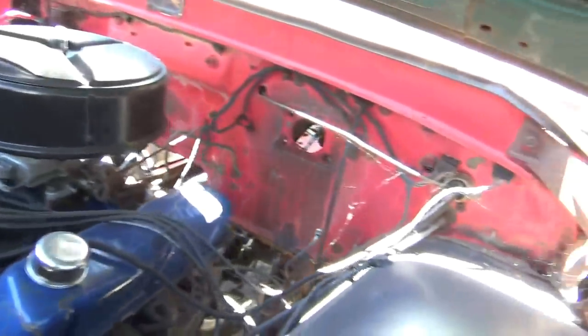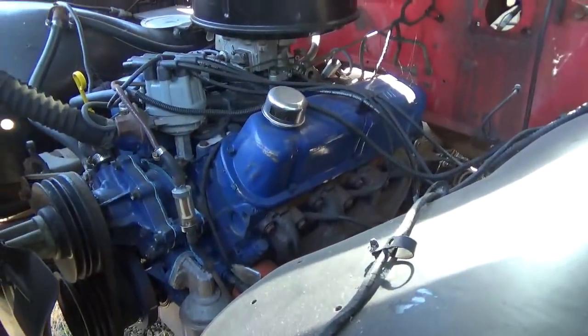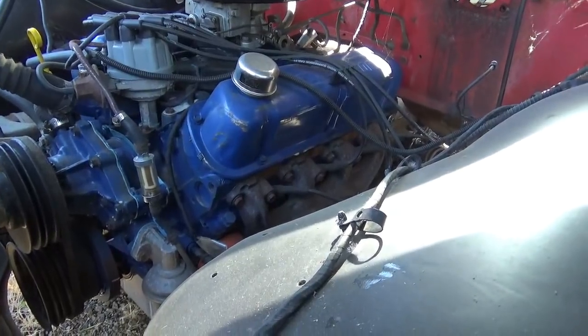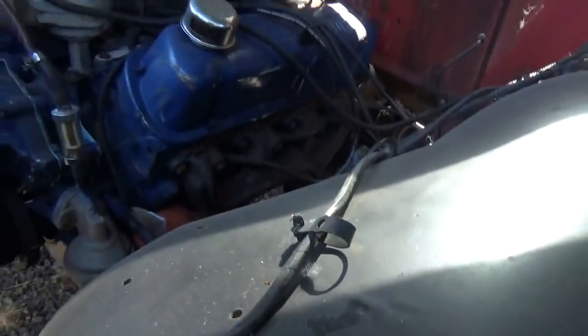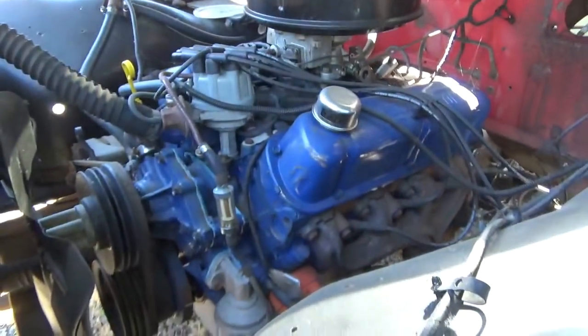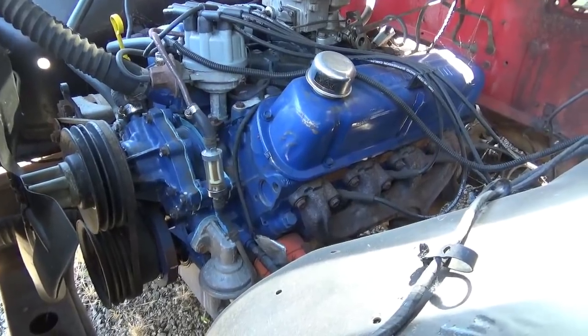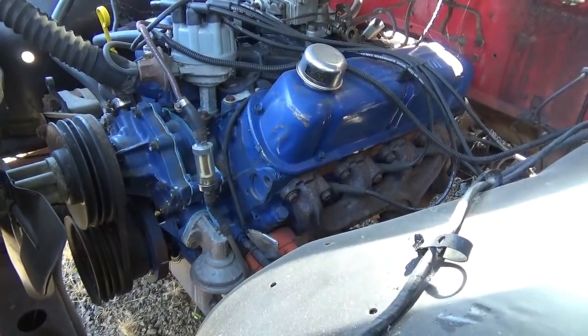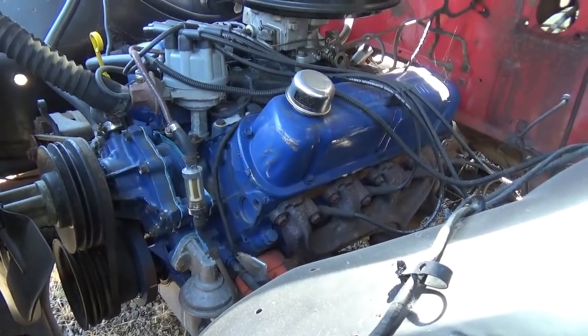Purrs like a kitten. Pretty solid, but you say it has low oil pressure. It doesn't have any at all when it's hot. It needs rod and mains in it. Rod and main bearings, and a high volume pump. Okay, but so it's not a rebuilt motor? No, they just put a steel gear and chain in it before Gary bought it. Okay. So it needs an oil pump and some lower bearings to be right and bring the oil pressure up.